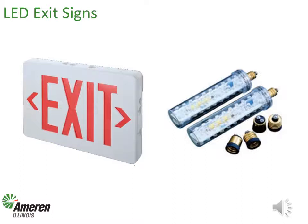ActOnEnergy offers an incentive of $20 per exit sign if you purchase them yourself. LED exit signs can also be purchased at the ActOnEnergy online store. Through the end of August, they're priced at $6.88. In addition, there are LED exit sign bulbs available if you would like to just retrofit your current sign with LED lights. Next, we'll talk about exterior lighting.